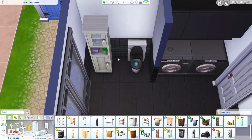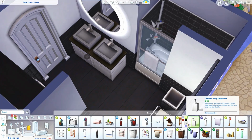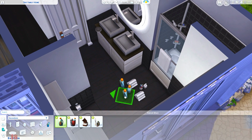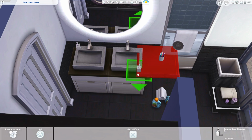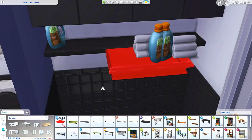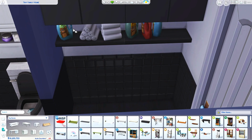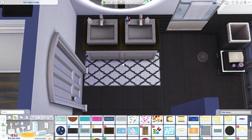And this is the bathroom that I really like, by the way. So it's nothing special, obviously, because it's made by me and it's a bathroom. So there you go. Nothing special about this bathroom whatsoever, but I feel like it's a little bit different from what I personally usually do, so I like it a little bit, and hopefully you guys will like it too. I added some cabinets above the laundry machines and also some shelves.